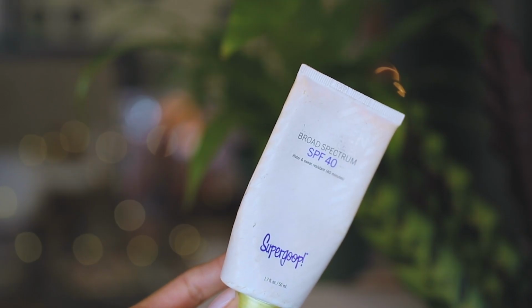But this one from Supergoop, I can't say enough good things about this sunscreen. I can't even read what it's called anymore, but I think it's called the Unseen Sunscreen by Supergoop. It's SPF 40. I remember it goes on clear, and when you put it on, it just kind of disappears. I don't really know how else to describe it. It's not like a lotion. It's just kind of like a primer almost. And I would 100% get this again. I think this is my favorite sunscreen that I've ever tried, just because I'd never tried a sunscreen like this before.